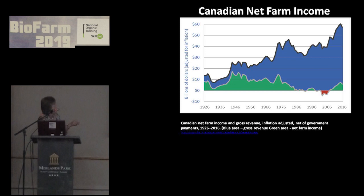So in the early part of the 1900s, net farm income and gross farm production followed a very similar trend. So if there were low commodity prices or poor seasons and the gross value of production went down, then farmers' incomes went down. When the gross value of production went up, farmers' incomes went up. And that's what we'd like to see. We'd like to see those two lines following the same trend.